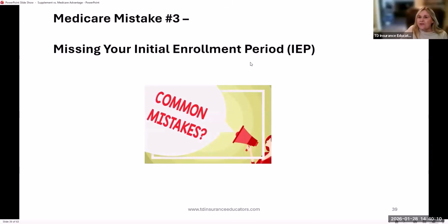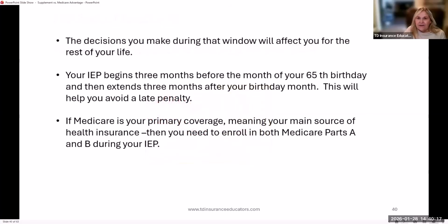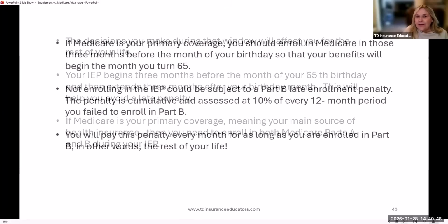Another mistake is missing your initial enrollment period. We talked about this already. If you have to have health insurance at age 65, this decision will affect you for the rest of your life. You enroll 3 months before, the month of, 3 months after, and you won't get a penalty. There's a 7-month window. Should you wait that long? No. But if Medicare is your primary coverage, meaning you don't have an employer that has 20 or more employees, then you definitely need to enroll in both Medicare Parts A and B.